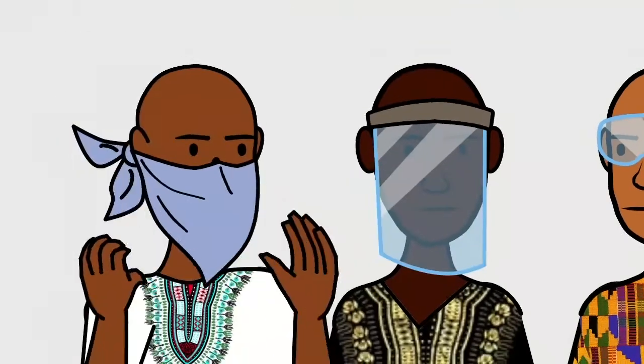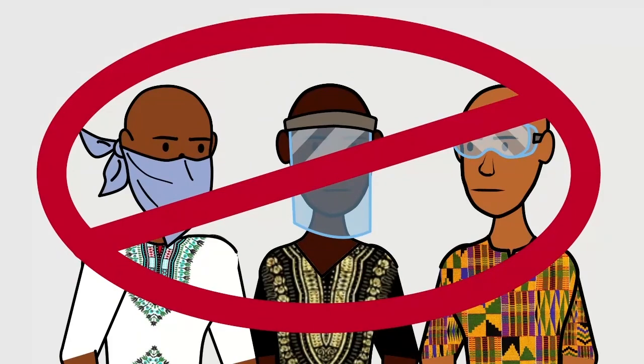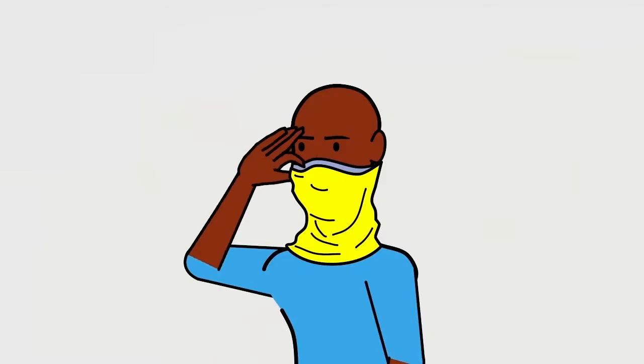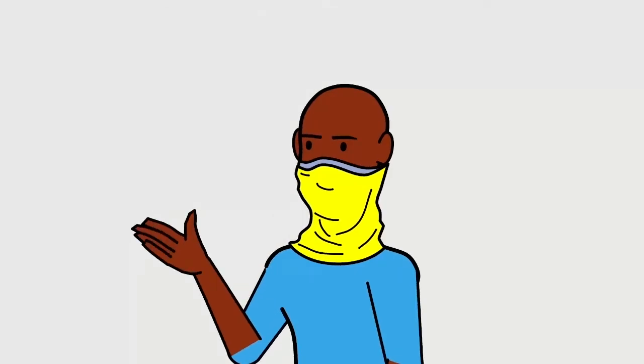Do not use a handkerchief, face shield, or goggles in place of a mask. However, adding a face shield or goggles can provide added protection when combined with wearing a mask. A double-layered gaiter may be worn if nothing else is available.